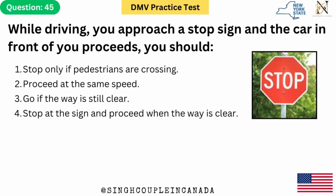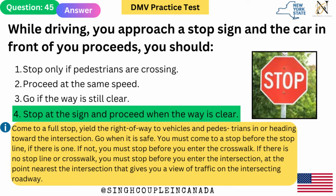Question number 45. While driving, you approach a stop sign and the car in front of you proceeds, you should 1. Stop only if pedestrians are crossing. 2. Proceed at the same speed. 3. Go if the way is still clear. 4. Stop at the sign and proceed when the way is clear. The answer is 4. Stop at the sign and proceed when the way is clear. Come to a full stop, yield the right-of-way to vehicles and pedestrians heading toward the intersection.